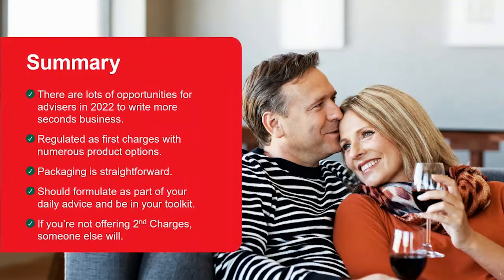Yes, absolutely. So obviously, there's loads of opportunities with second charges, and just as a reminder to everybody, it is a regulated mortgage product, exactly the same as a first charge. The packaging is extremely straightforward, and if speed is of the essence, as I've mentioned, you can get things through particularly fast, especially with Pepper Money. So it should really form part of your process, and should take pride of place in the products that you offer, because if you're not offering second charges, somebody else will.